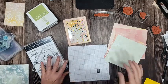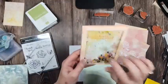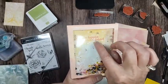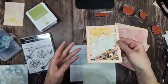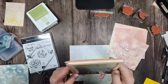Okay, let's see. What are we going to do to get started? On this card that I made, there's a piece of this designer series paper in the background. I just stamped on it. It says, couldn't be happier to have you as my friend. And I just love that. I think it's so pretty. I have the person I'm going to send this to. I already know it.